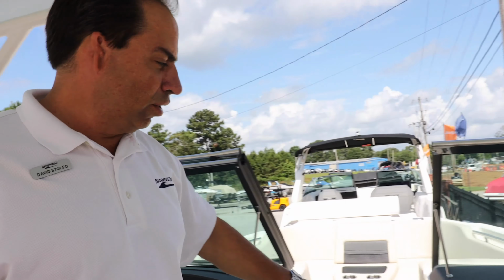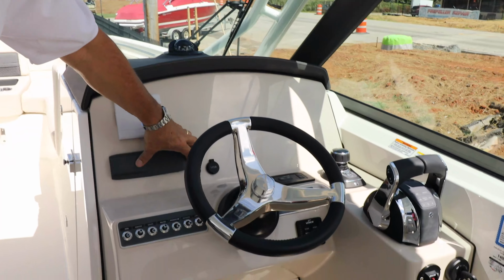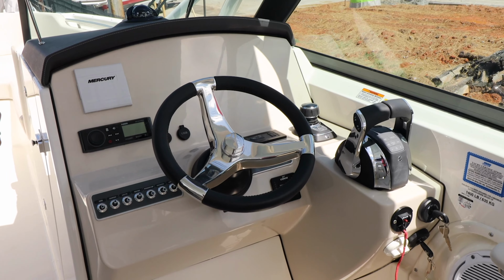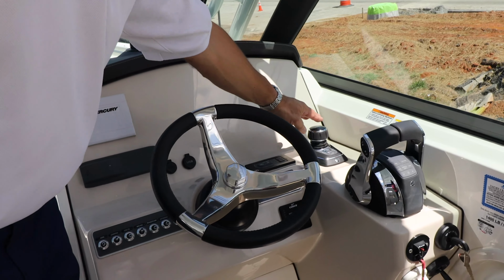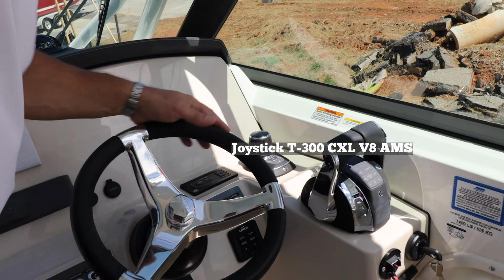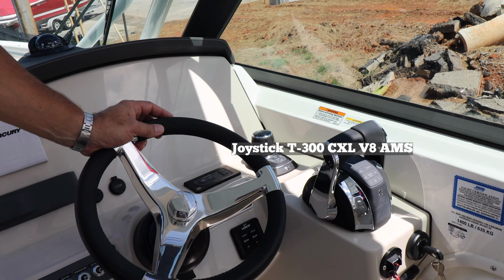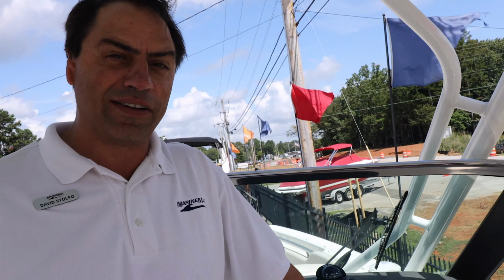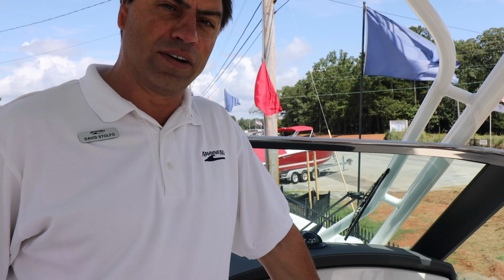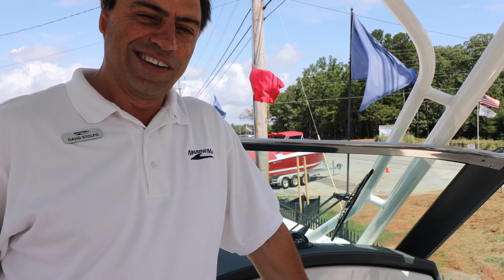You got the VesselView for the Mercury and the Fusion stereo with the 4 speakers. Also, a super nice option on this one is the joystick, which will make docking and controlling in tight quarters nice and easy for you. So this is our 2019 dual style console Boston Whaler 270 Vantage.